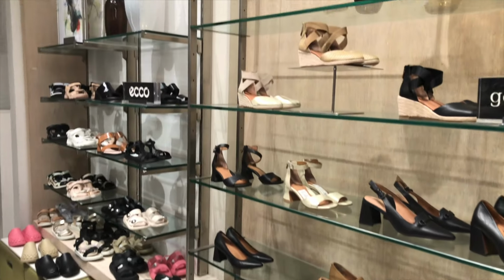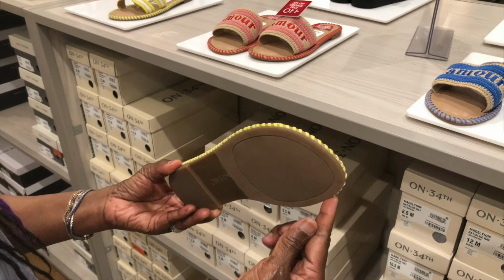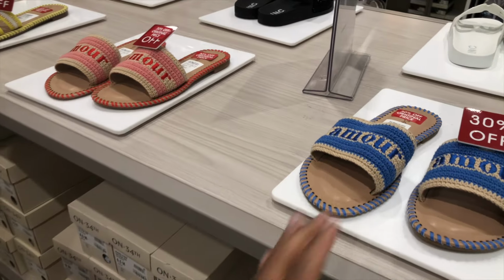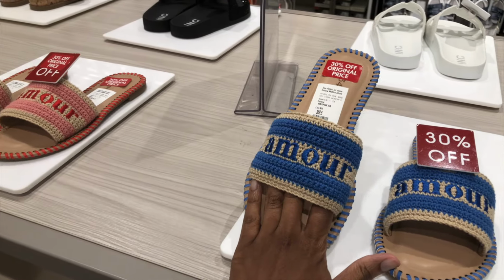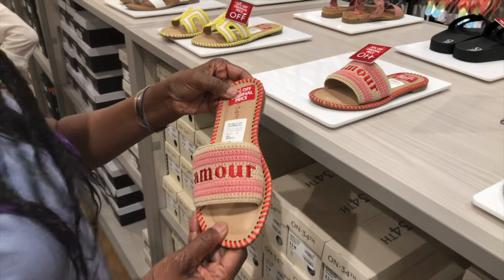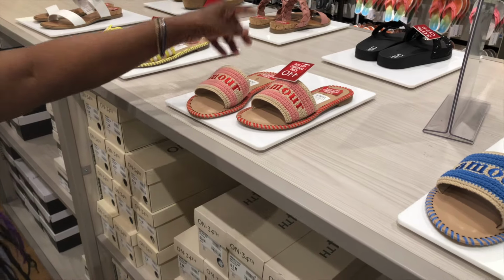I like that. See, that's just a random shoe. That's really pretty. That is cute. I like the color in there. That's really so pretty. It's so pretty. This is armor. That's cute. We're just looking. This is cute. This is your same shoe. You have one right there.